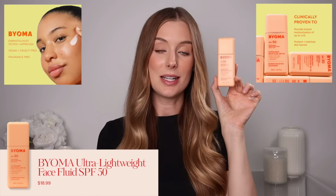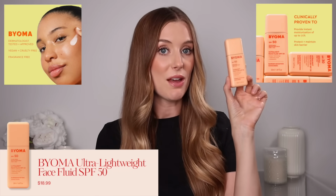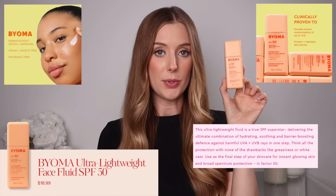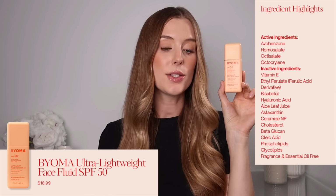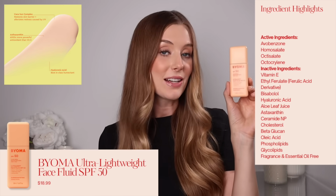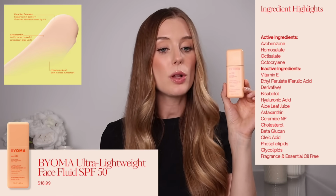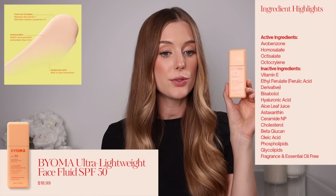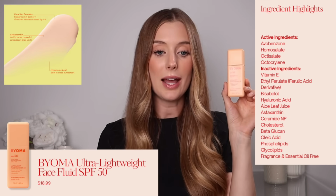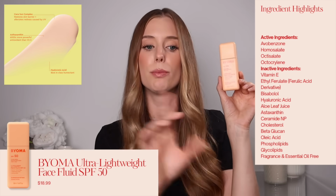And the last new untinted sunscreen I tried is the BYOMA Ultralight Face Fluid with SPF 50. This claims to be an ultra lightweight, non-greasy fluid. It's also a chemical sunscreen. The active ingredients are avobenzone, homosalate, octisalate, and octocrylene. And the inactive ingredients worth highlighting include vitamin E, ethyl ferulate, bisabolol, hyaluronic acid, aloe leaf juice, astaxanthin, ceramide NP, cholesterol, beta-glucan, oleic acid, phospholipids, glycolipids, and it's fragrance and essential oil free, and also not water resistant.